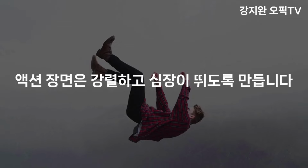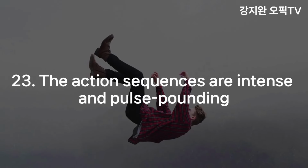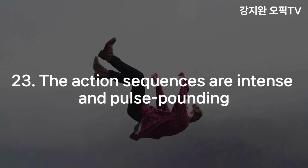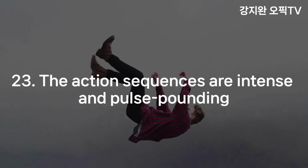The action sequences are intense and pulse pounding.